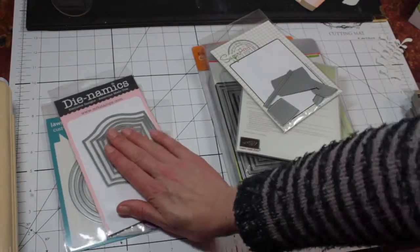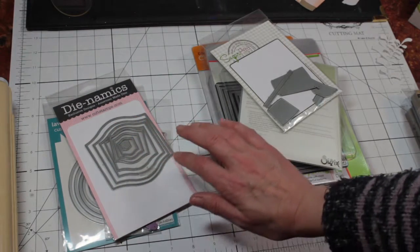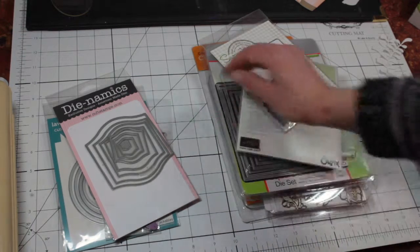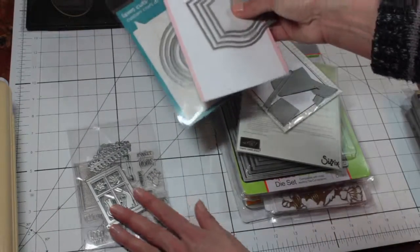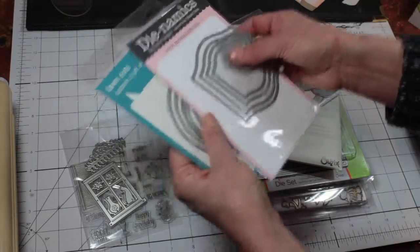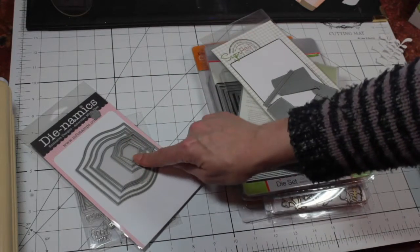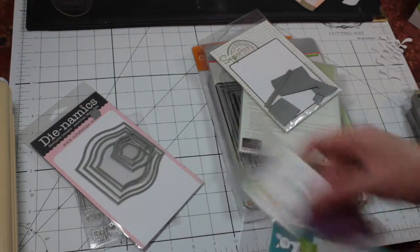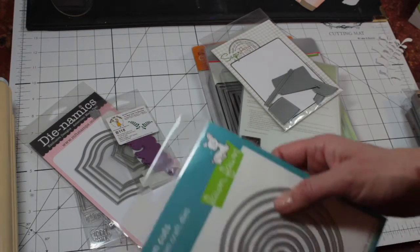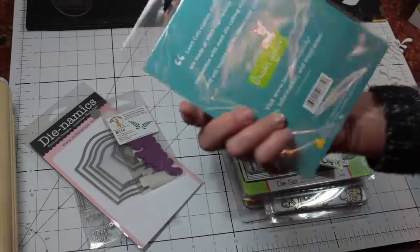Oh, let me tell you some prices, because it's always fun to tell you how much I paid. So that one was $2.05. This one was $6.13. That one was $2.05. And the Lawn Fawn was $5.05, which I think is pretty good.